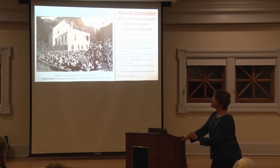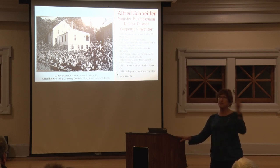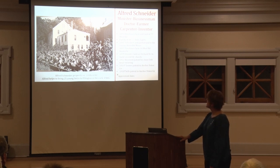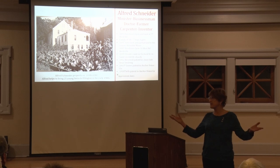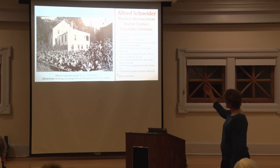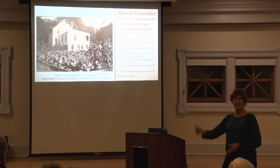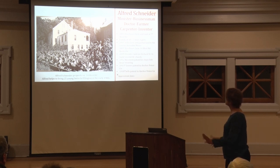Alfred's father was Benedict Schneider, not Moser, and he was a minister in Switzerland. Alfred also was a minister here. There's a story about a man who followed the faith and was jailed because of it, and they said, fine, we're going to the firing squad. And he went, and they shot blanks. They just wanted to see if he would change his mind or not, and he didn't. That was a story that came to Alfred from his father, so he's like, my sons aren't going to have any part of that.